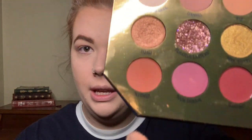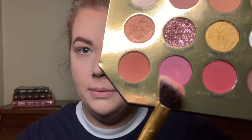Now we're gonna go in with New Dream. Oh, wow. I am digging that color, that is pretty. Okay, so I did clean off the brush a little bit, just on a paper towel. And I'm gonna go back in with Damsel and just kind of buff out the edges. I'm not pressing hard, it's super light.